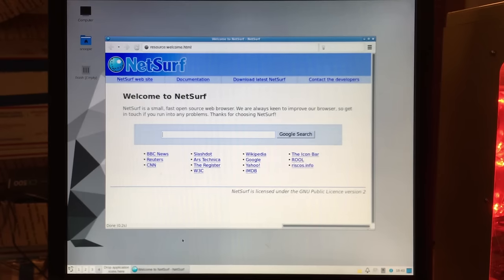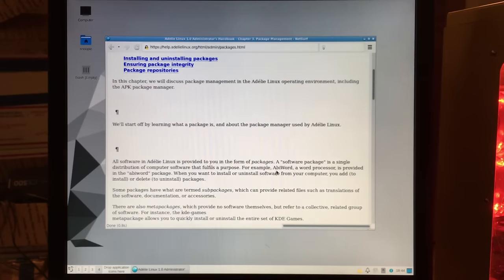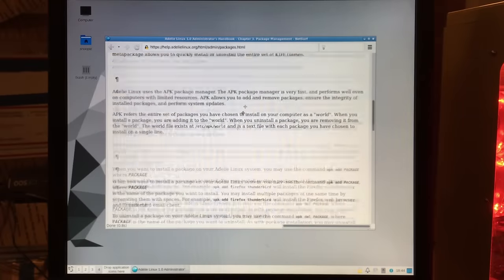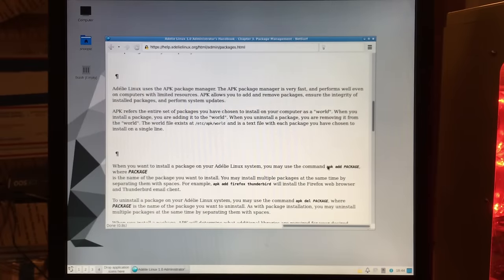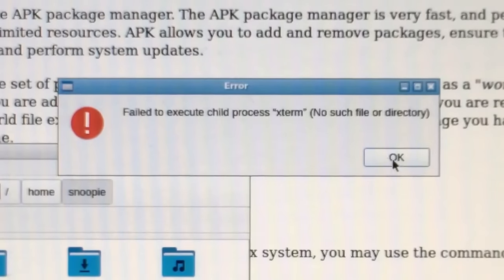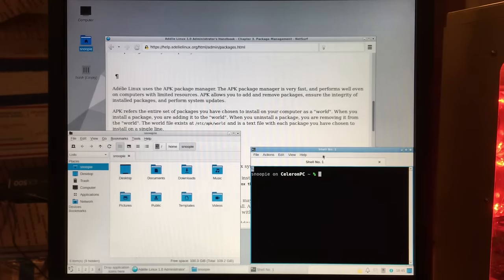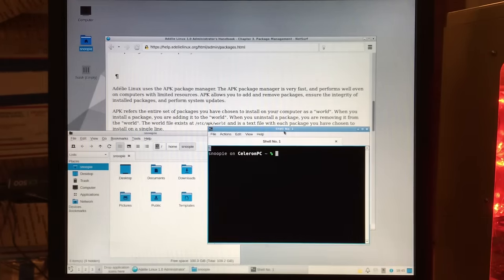Well, maybe I can install Chromium. Oh god! No one asked for this feature! I can drag the web page like a fucking mobile browser. All right, oh, so it's just apk add. All right, that's fair. Let's try it. Terminal? What the fuck do you mean there's no Xterm? Oh, okay, but there is QTerminal. Okay, that'll work. apk add firefox.